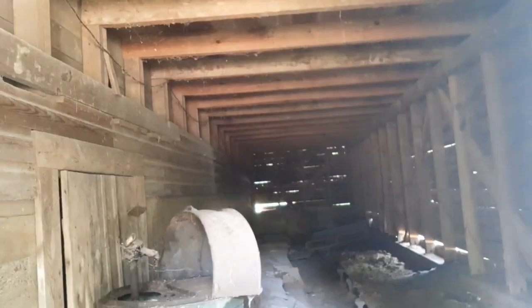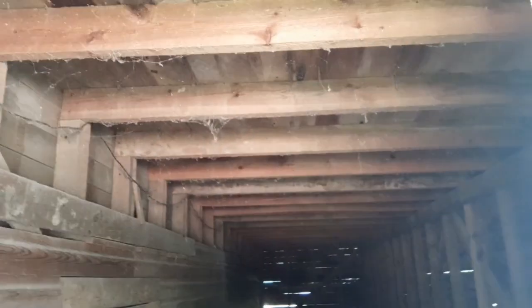Yeah, I'm not going in there. There's probably snakes in there. I don't have boots on. I have flip-flops. Not the best attire for going in there. Let me know if you guys see anything. Yeah. Not going in there.